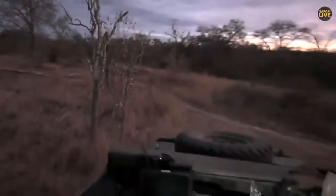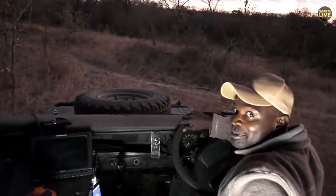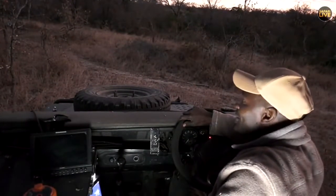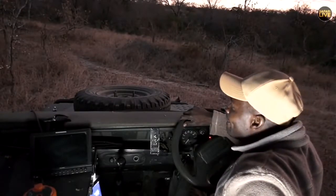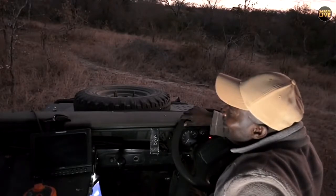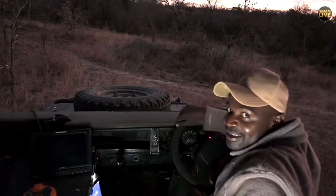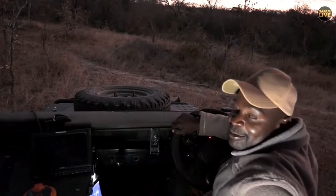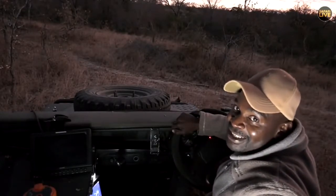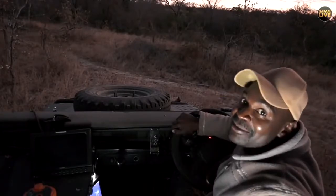So now Tingana is trying to avoid me by all means. He's now heading towards the bushes again, where there is a dry riverbed. Yeah, now we can go to Steve, and then I will still go and follow Tingana and see if there will be any other interesting development.